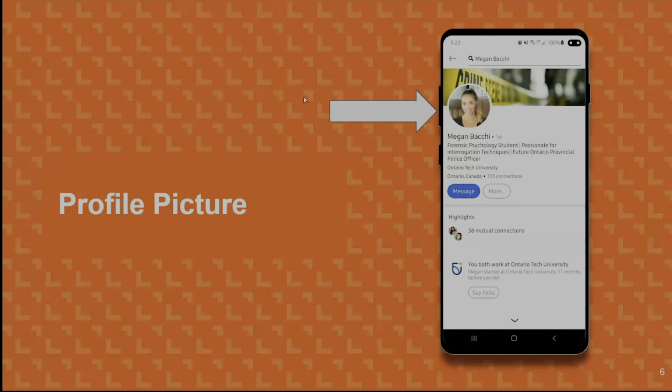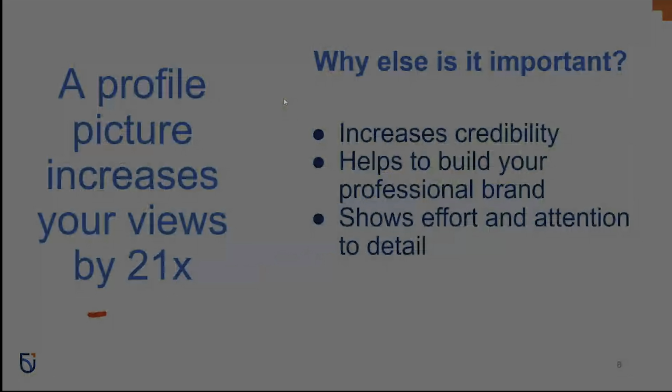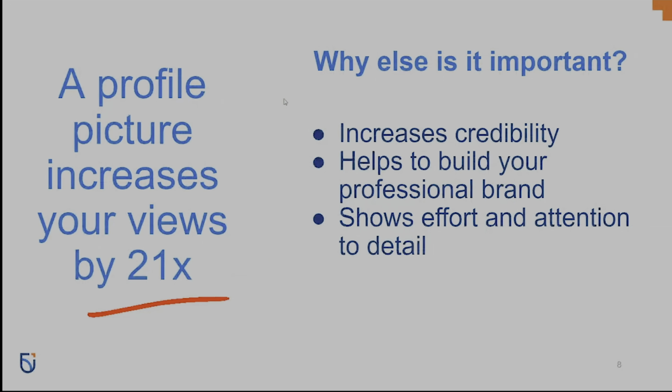Profile pictures. You have to have one. Absolutely, you do. You get viewed 21 times more if you have a photo. It shows that you're credible. It shows that it's part of your brand, and it shows that you're ready to be engaged in connecting.